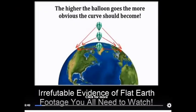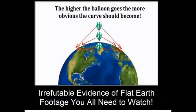The first thing to watch for is, as the balloon is going higher and higher, the curvature of the Earth should become more and more obvious. As the balloon gets really high, we shouldn't be able to see the land off in the distance anymore because it should be dropping below the curvature of the Earth.